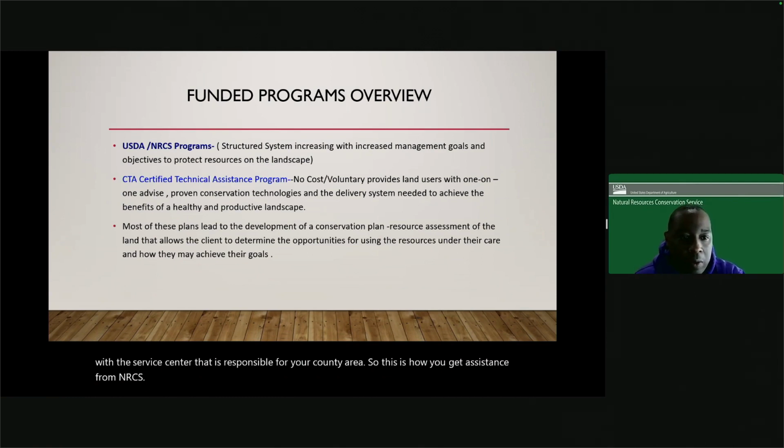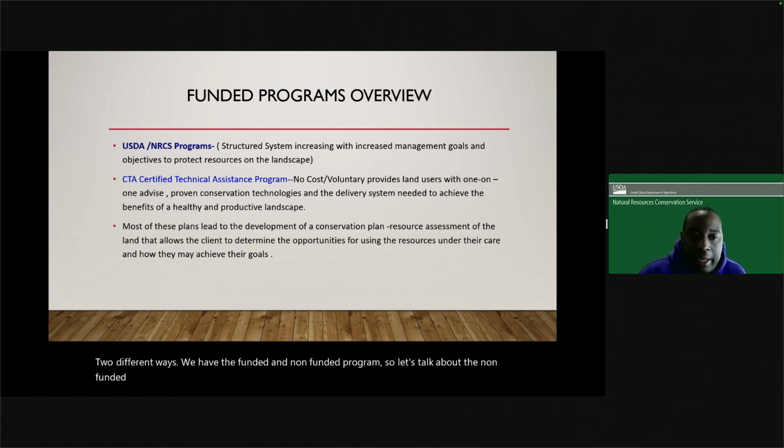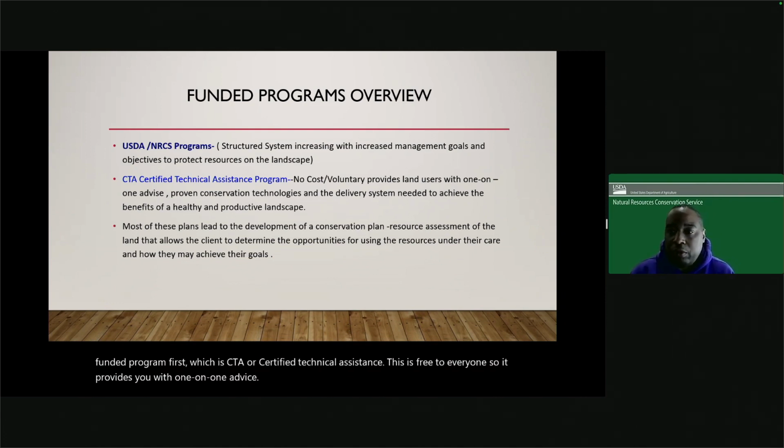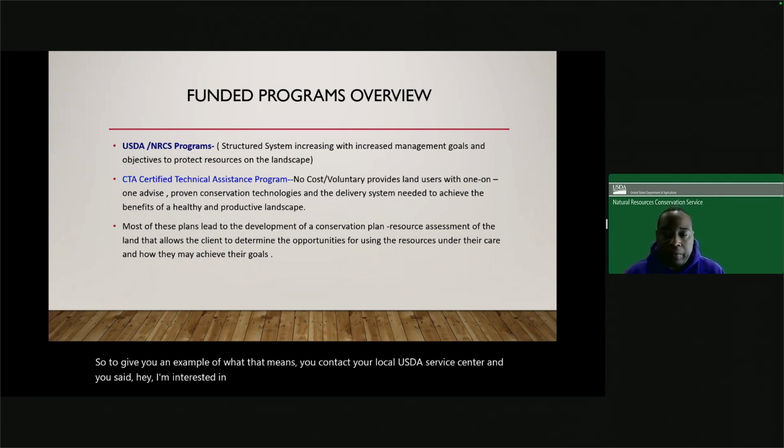So our programs come in 2 different ways. We have the funded and non-funded program. So let's talk about the non-funded program first, which is CTA, or Certified Technical Assistance. This is free to everyone. It provides you with one-on-one advice. To give you an example of what that means, you contact your local USDA service center and say, hey, I'm interested in doing XYZ at my farm or at my home.